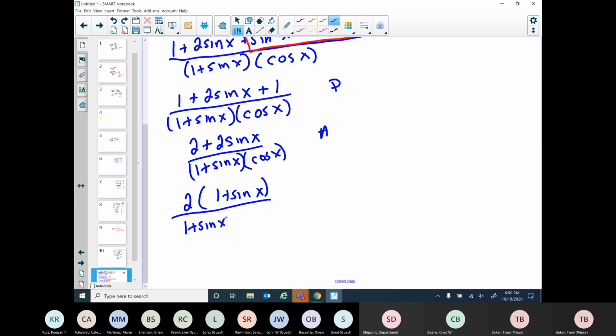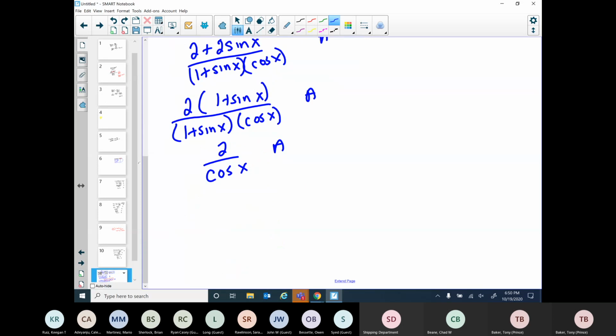Remember how I said that 2 sine of x was going to come in handy? If we didn't have that, we wouldn't have been able to do this step. And that's another algebra step. Now, those 1 plus sine of x's can cancel out, and I'm left with 2 over cosine of x, which is just another algebra step. And then 1 over cosine of x is secant of x. And that's a quotient step.